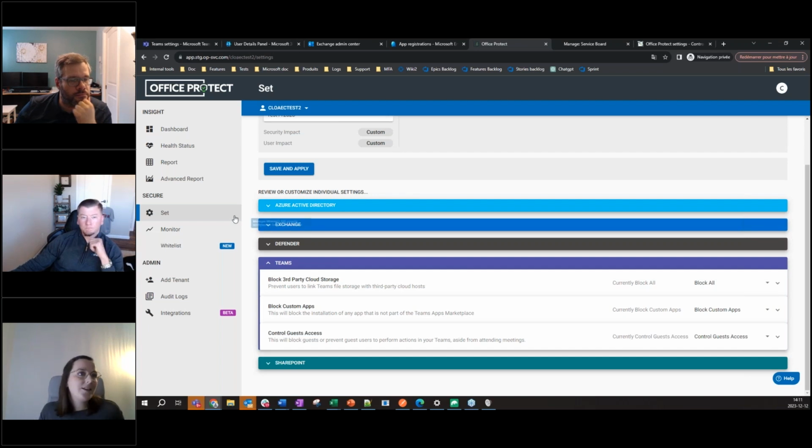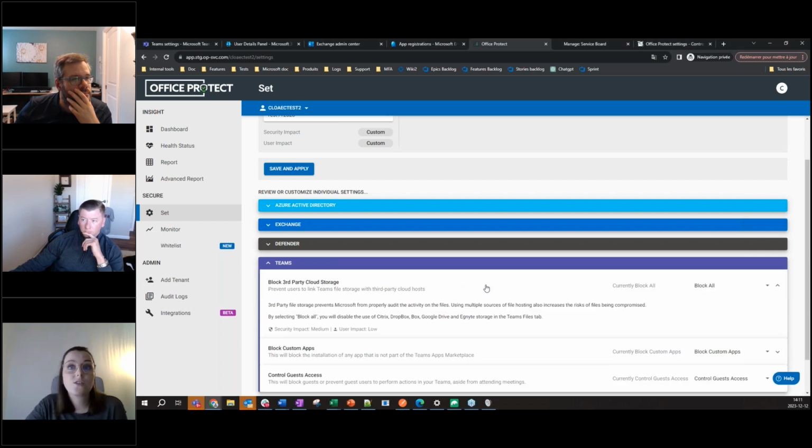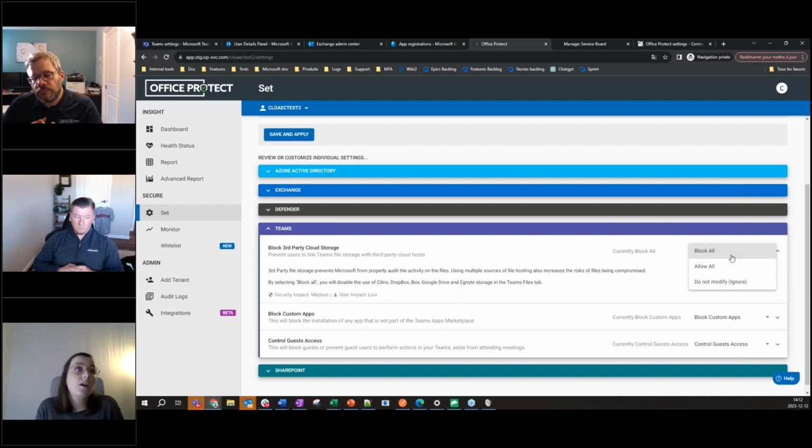Yeah. All right. So let's start with the team settings. So in the set section, you now have the team section here. And you have the 3 settings that I just talked about, which are the block third-party cloud storage. Options are block all, allow all, and do not modify. We recommend using the block all option, but if you want to use, for any reason, one of the third-party cloud storage apps, such as Google Drive, Box, Citrix, etc., you can choose the do not modify option, so Office Protect will not change your configuration.